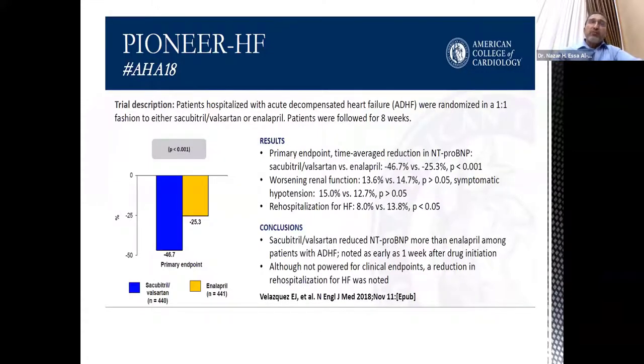The effect of this group was extended to those presenting with acute decompensated heart failure. And this was in the PIONEER-HF study. So again, the primary endpoint was better in regard of hospitalization, worsening of renal function, symptomatic rehospitalization, was again better with the drug with a significant p value.